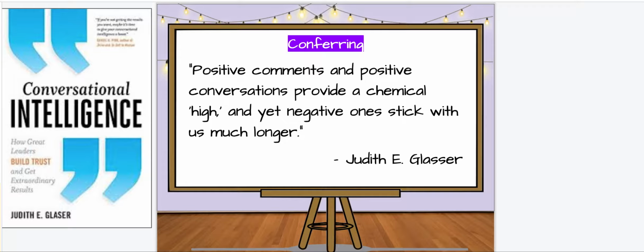Judith E. Glaser, the author of Conversational Intelligence, How Great Leaders Build Trust and Get Extraordinary Results, reminds us that positive comments and positive conversations provide a chemical high, and yet negative ones stick with us much longer. One of the reasons conferring has such a positive impact is because it allows for and creates space for positive comments and positive conversations to occur. In a world where our kids need their social and emotional needs met more than ever, conferring is the perfect place to accomplish this important work while growing readers and writers.